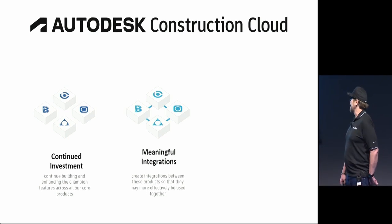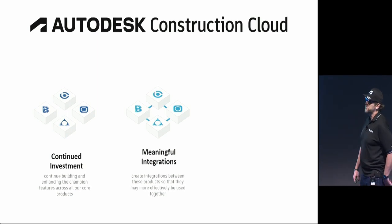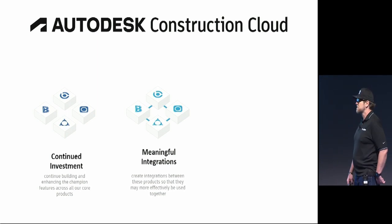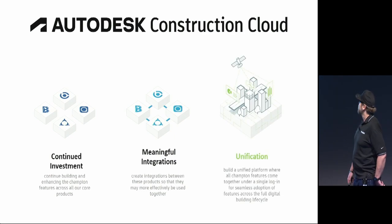We first integrate these in, connecting these systems together. So again, you guys don't have to download and upload between the systems. But our ultimate goal is to actually bring a fully unified platform to you guys in the market.